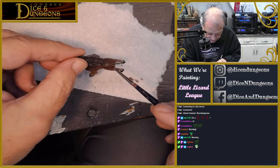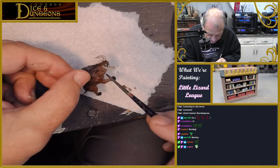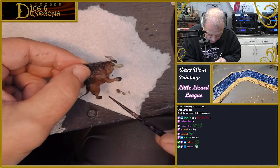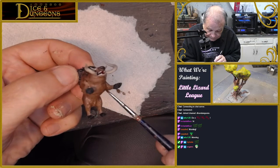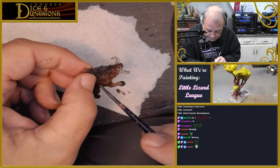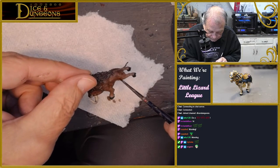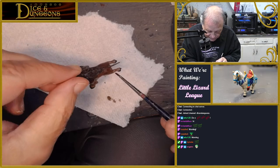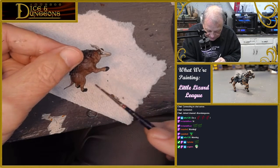I'm going around, I'm looking at places where it's kind of puddled, and I want to make sure that it's puddled in places I want it puddled and not so much where I don't. I want it to puddle in the crevices, the depressions in the model, but not just in the middle of nowhere. Really, as Nikki would say, it's kind of subtle.